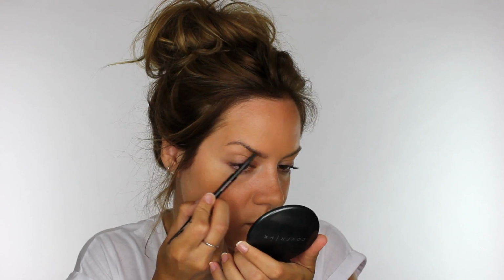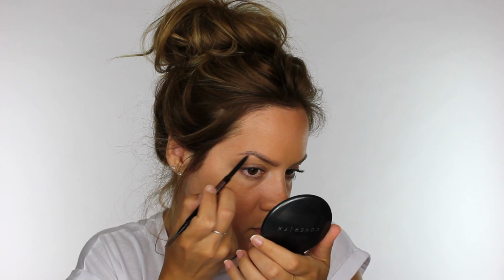For brows, I always do the same. I do have a link to a tutorial on how to do my brows, but I just use my Anastasia Beverly Hills Brow Wiz, and I only do the minimal amount just to fill in the gaps. That's all I do.